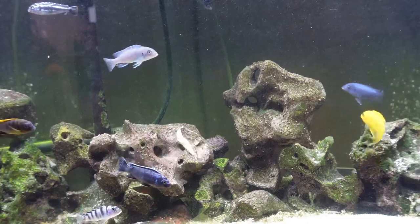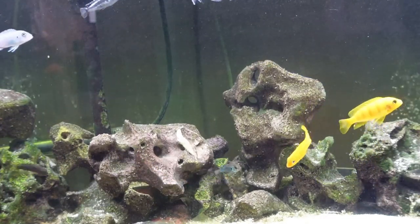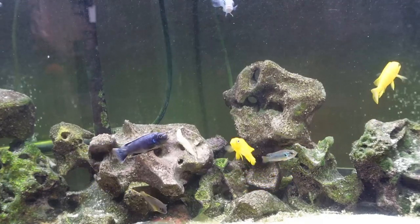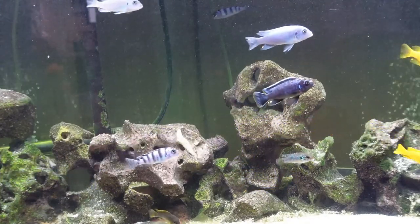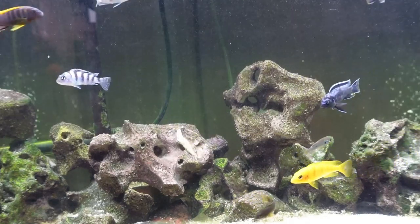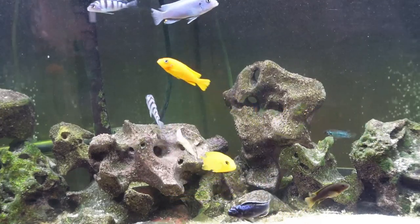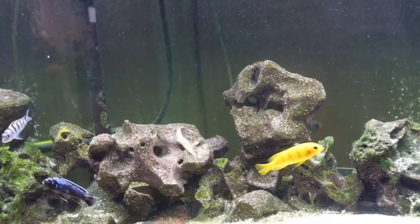Your Rift Lake cichlid tank, absolutely stunning, great tank. You've got a few oddballs, some Kenyi, it looks like. Maybe Jordanella. Yes, I got some of the Julidochromis and some Aratus, but everything seems to be getting along pretty well.